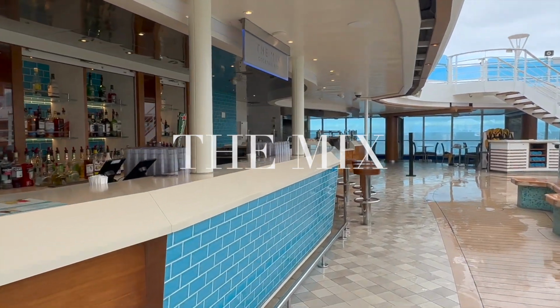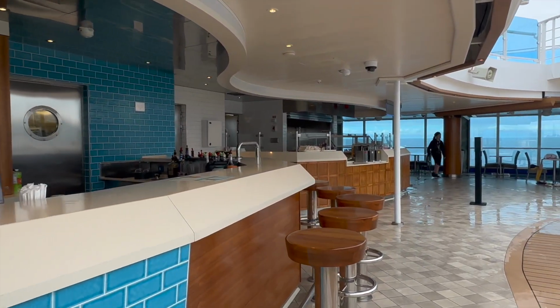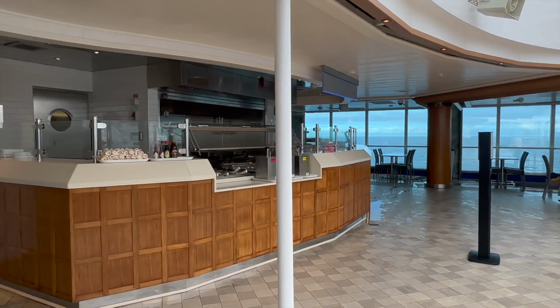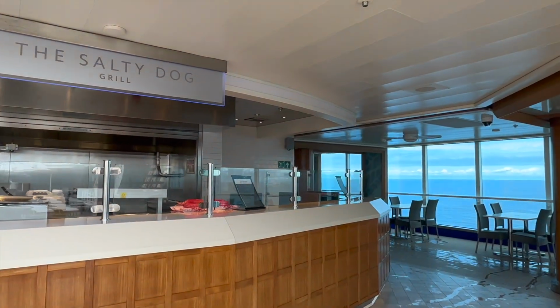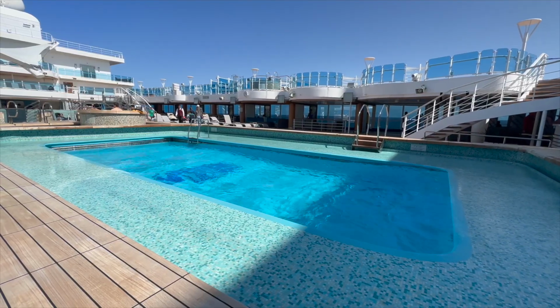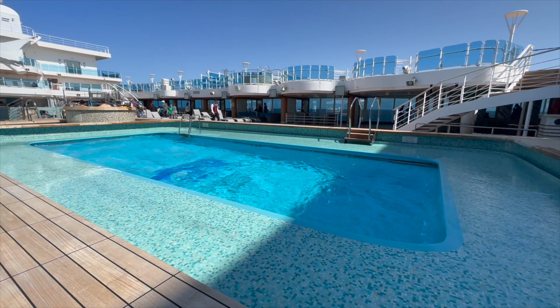The Mix is a bar located between the Slice Pizzeria and the Salty Dog Grill. Here you can enjoy your favorite beverage. The Salty Dog Grill is a great place to get a fast snack, and it is also included with your cruise. They offer 100% handmade gourmet burgers, including their Princess Burger, Veggie Burger, grilled chicken sandwich, or loaded fries and hot dogs.